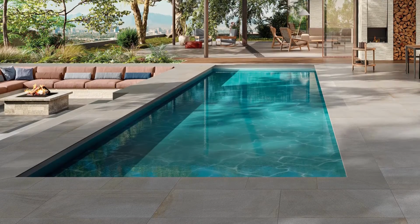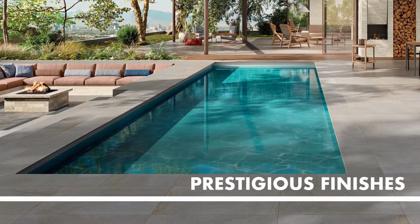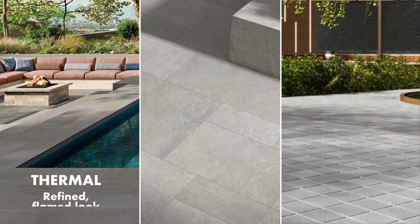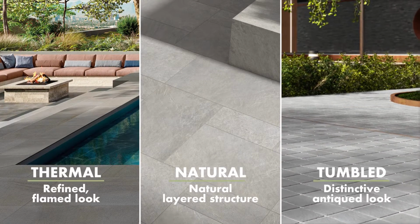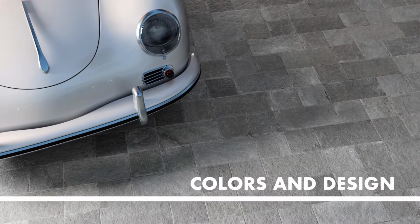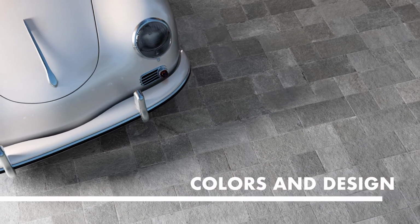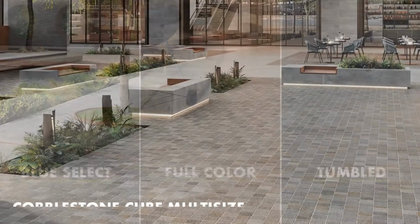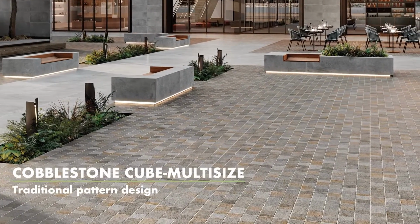The BLUESTONE Design Project comes in 3 refined and prestigious finishes, exploring the most exceptional and defining traits of the Pennsylvania stone. Multiple colors and design give life to a choice of surfaces rich in graphic details and multicolored shades, further enhanced by the cobblestone variant.